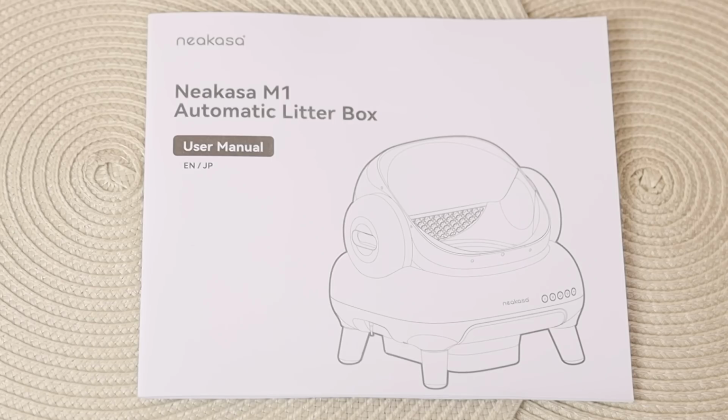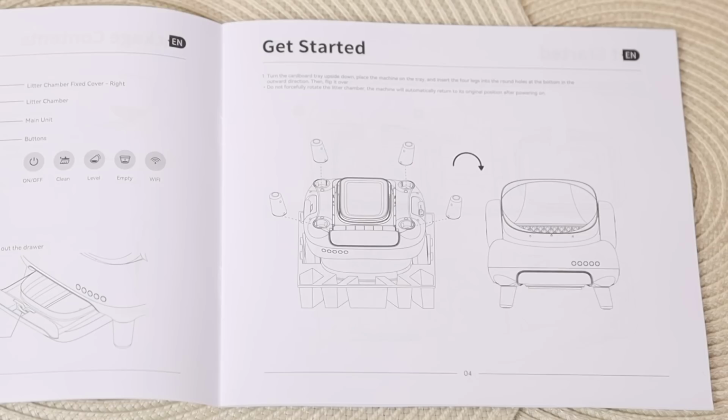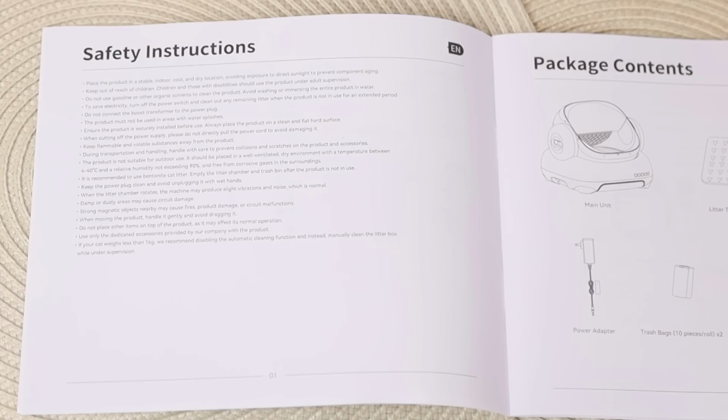And here is a user manual with really great pictures of the device and how it fits together and how it works. That's terrific. Easy to understand in English. And when you first put it together, they have a Get Started page, really showing you how to put it together. That was simple. And further along, there's a QR code for the app and instructions on how to download the app, in case you don't know. And a lot more very good information in that user manual, so keep that.